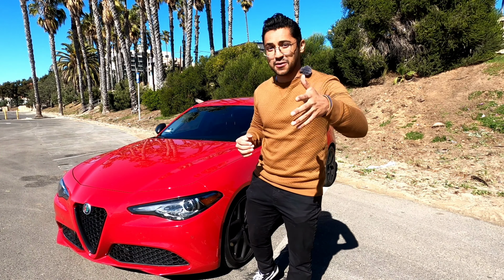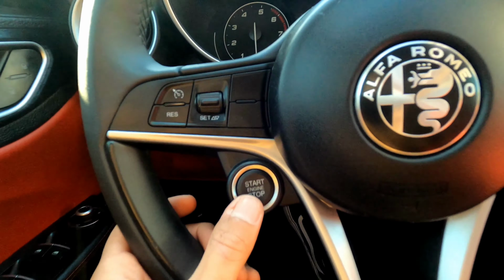Okay, that's enough of the outside. Let's hop inside, let's talk some features, and then let's go for a drive. Let's start her up.